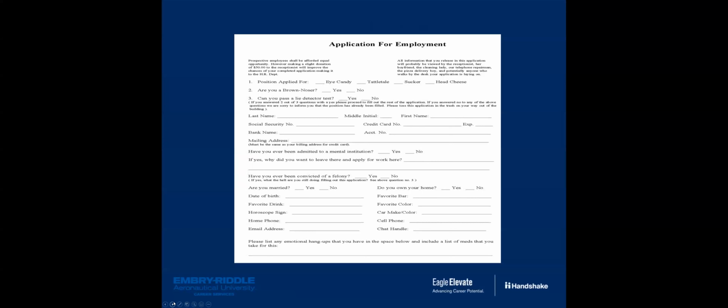Some companies may even ask for an application. So if you have to fill out an application, be sure you answer honestly and accurately. Two things to watch for could be traffic violations or your GPA. Even traffic violations are important for you to put. Companies can find out if you have something like that if you don't put it down accurately.